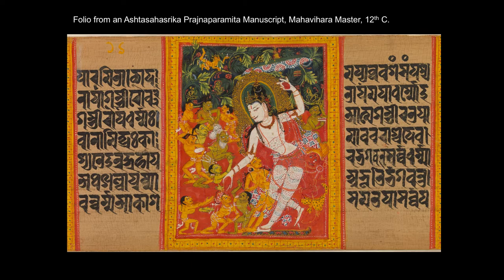When we look at these beautiful illustrations, this is a representation of Avalokitesvara. It's the bodhisattva, the one who looks down, the bodhisattva of compassion. And here they are dispensing boons. What that means is that you can see the hand is out to gesture to individuals, giving them gifts. And these are gifts that will help them on their journey to enlightenment.